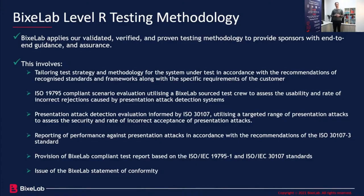And this level R testing methodology includes the tailoring of a test strategy to the specific system under test. So this comes into where I talk about things like the use case, whether it's a mobile app or an access control. We'll select a very different type of presentation attack instruments or quality conditions, for example, depending on the use case, rather than just applying them universally, regardless of what the end use case of that product actually is. It includes a 19795 compliance scenario evaluation.